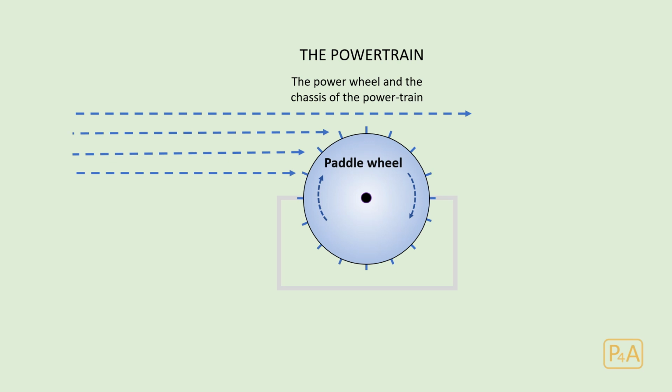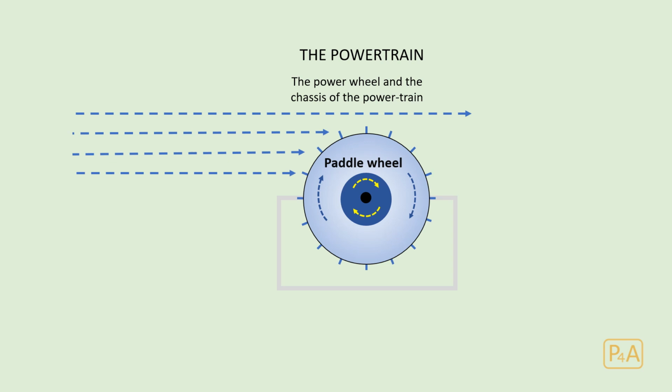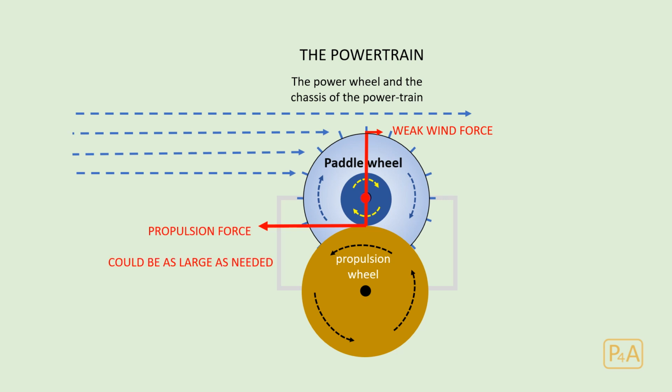A wind paddle wheel and a smaller gear wheel are attached to each other. They spin together on a common axis. A propulsion wheel that spins on its own axis is touching the gear wheel. The combination of the paddle wheel and gear wheel acts as a lever. The input force of that lever is the weak wind force. The output force of that lever is the active propulsion force. Theoretically, that generated propulsion force could be as large as needed. It only depends on the ratio of the radii of the paddle wheel and the gear wheel.